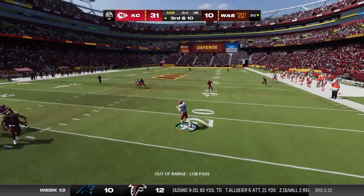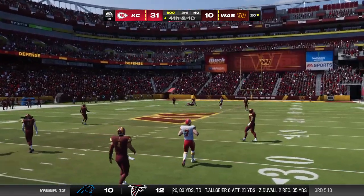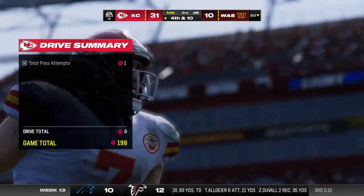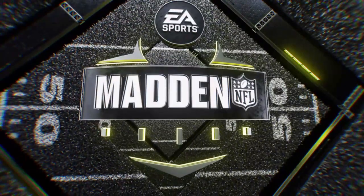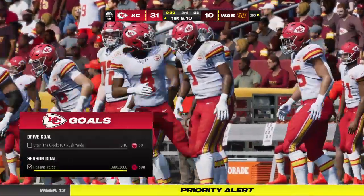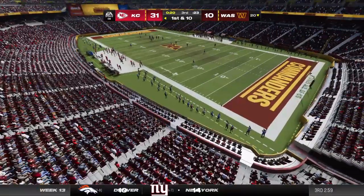Escaping the pressure right. That's laid out deep for Rice. And unable to connect. Incomplete. I'll give them credit. They took their shot, but it's going to bring up fourth down. Now here's the signal caller getting ready to lead this offense again.